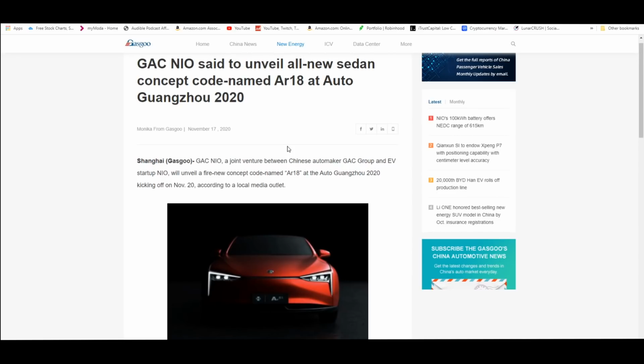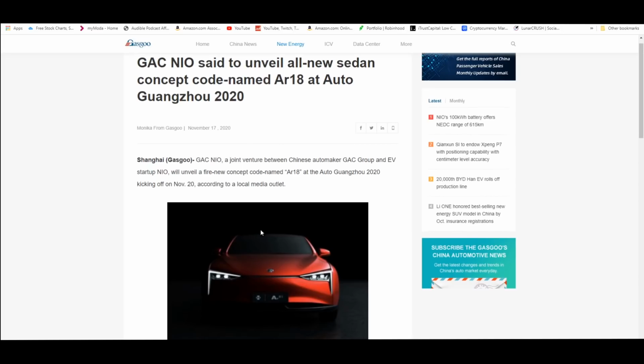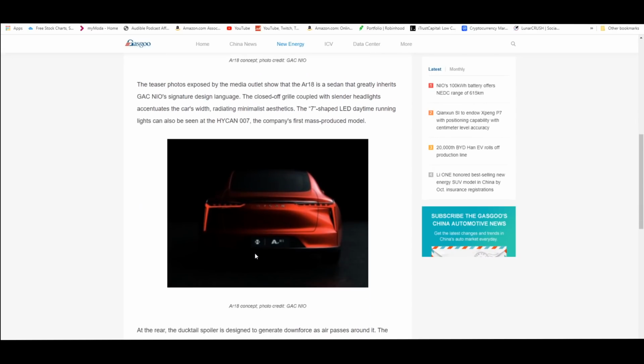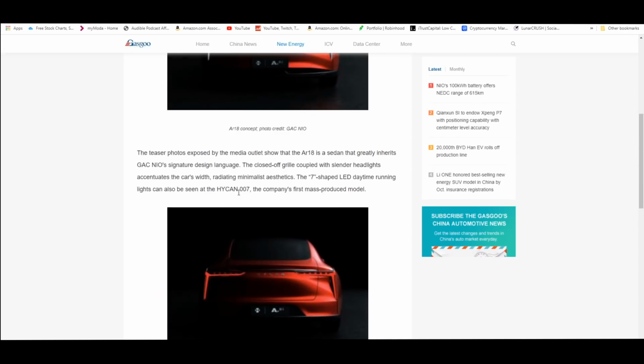This AR18 concept car is supposed to be unveiled soon, so definitely be on the lookout. This is going to happen on November 20th, so this Friday. I wanted to give you guys this information ahead of time, so you can have some time to invest into this company before this event takes place. Because if people are impressed by this car, I can see the stock going up just because of this partnership. It's going to make Nio money because they're working together. So this is good news for you Nio holders.